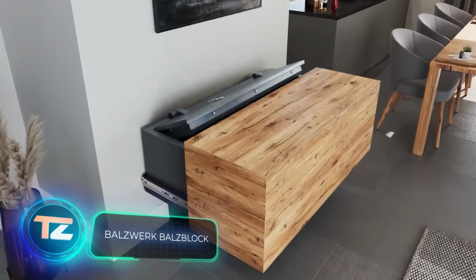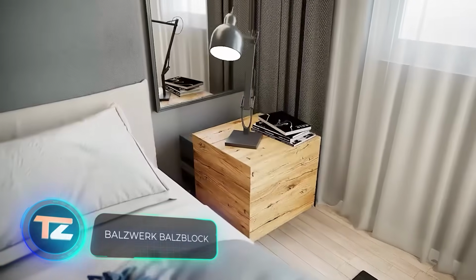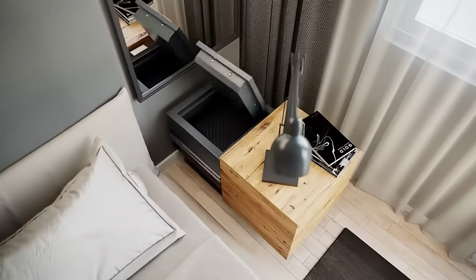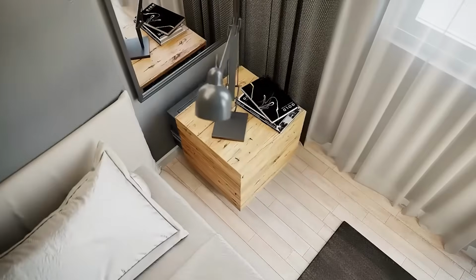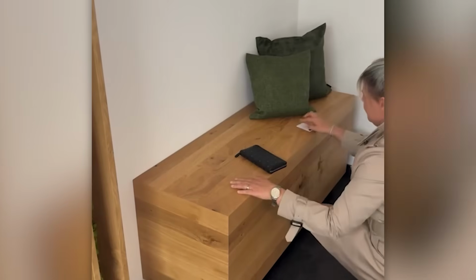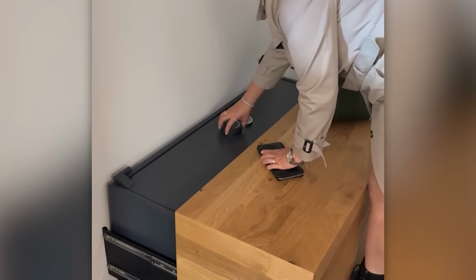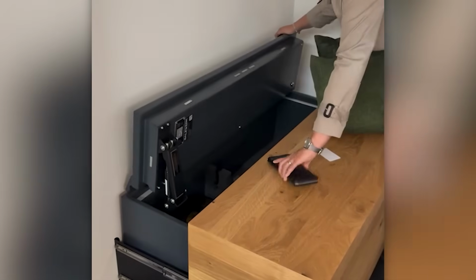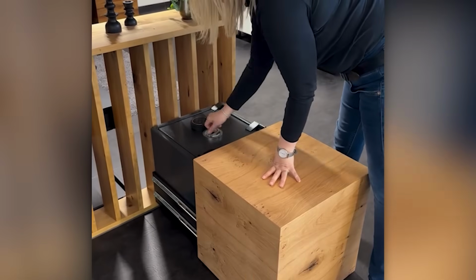When German engineers design a hiding place, it becomes a work of engineering art. Balzwerk creates furniture safes with its hidden and safe system, a complex setup of mechanical latches, sensors, and magnetic locks. Opening requires a precise sequence. Press here, turn there, and apply a magnet. Without the instructions, you won't figure it out.